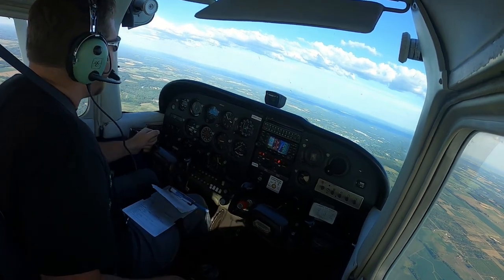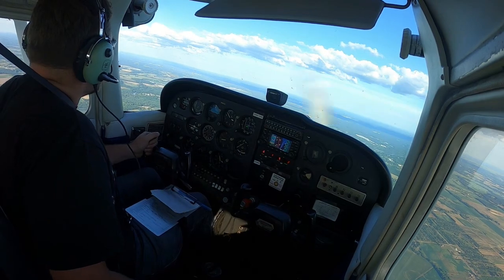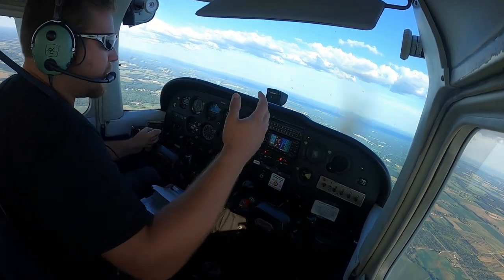We have a homemade rowboat that I built. We do all kinds of fishing in different lakes, saltwater, ponds, and all that good stuff. And of course, we do flying.